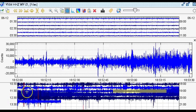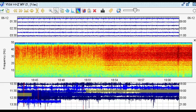So that's, let's see, 11:52 a.m. Pacific time. So that's almost 1 p.m. Mountain time. So very interesting. Let's go to the spectrogram, shall we? Let's zoom out even more.